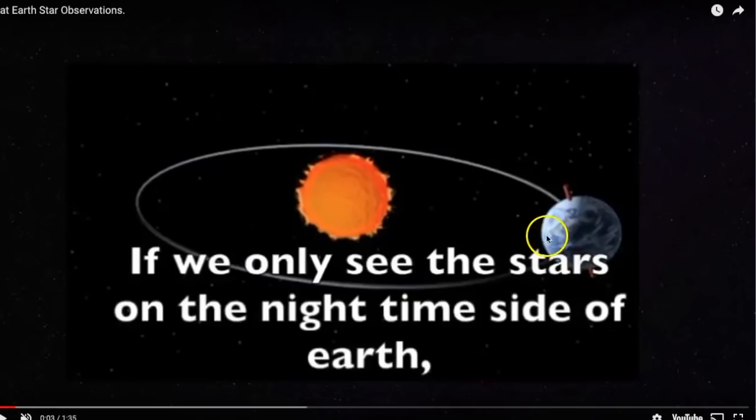When it's over here on this side, these people are experiencing daylight. They don't see the stars unless there's an eclipse. But over here, I look out into the vastness of deep space and I see stars. Well, in 6 months, where's this ball Earth going to be? Over here. Where's the nighttime side of this Earth going to be? It's going to be facing a different direction.